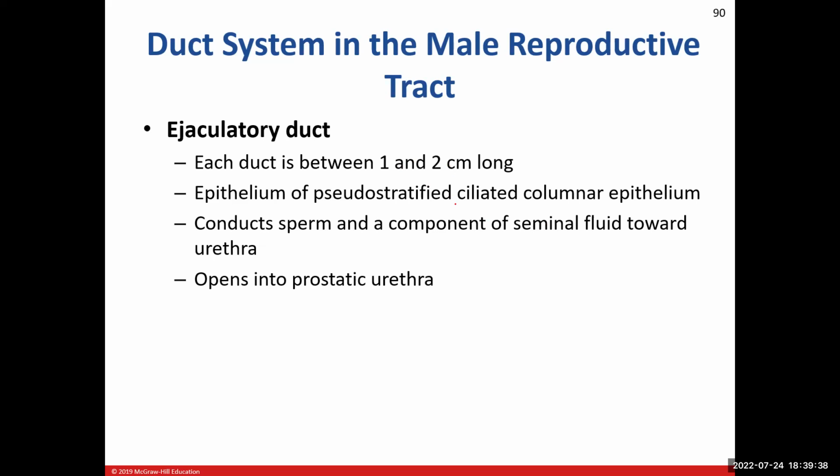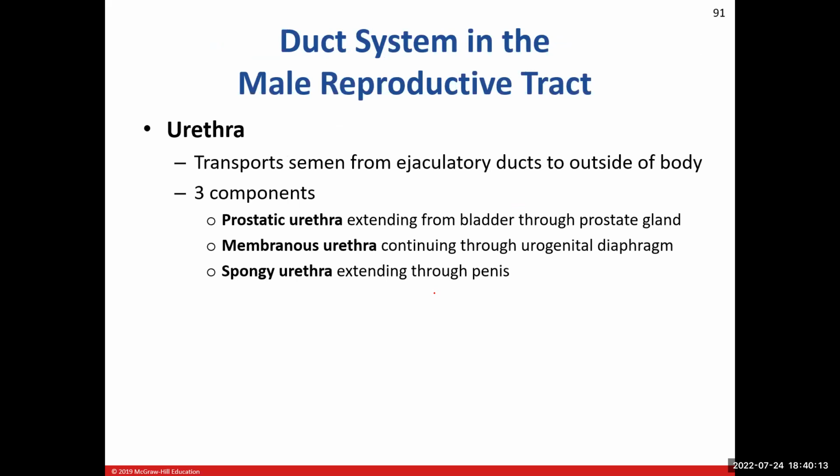It is lined by more, you guessed it, ciliated columnar epithelium, helping to move that sperm towards the urethra here. And so that's exactly what it does. That pseudostratified cilia is going to move the sperm towards the urethra, and it's going to open up into the part of the urethra called the prostatic urethra. In the male, there's 3 parts to the urethra. And so the prostatic urethra is where the ejaculatory duct is going to dump into.